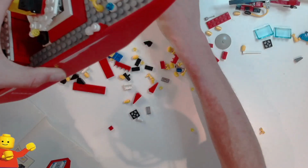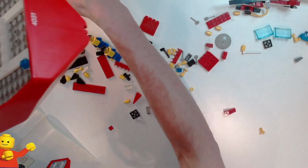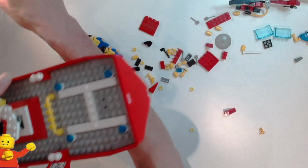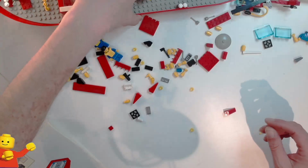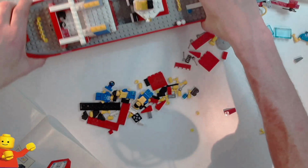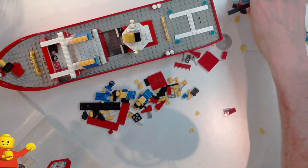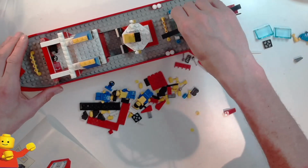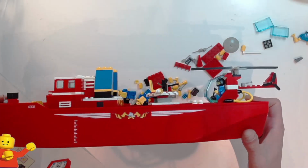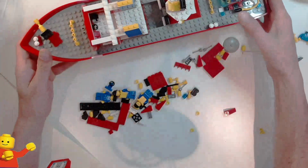We want the axe. On the keyboard. I don't know where it went. I can put that down there. I'll put that in view now so you guys can see it. There you go. Put the helicopter on top. And the helicopter does sit there if you tilt the thing. That's what I was saying about those studs.